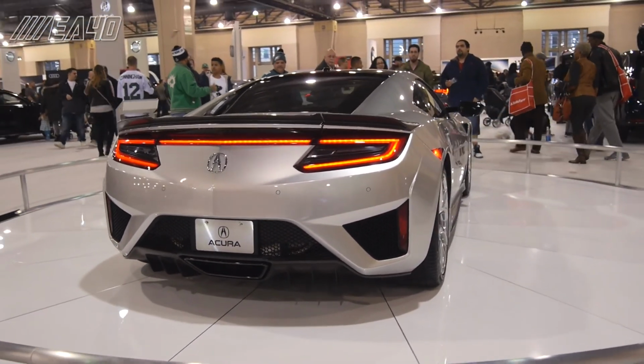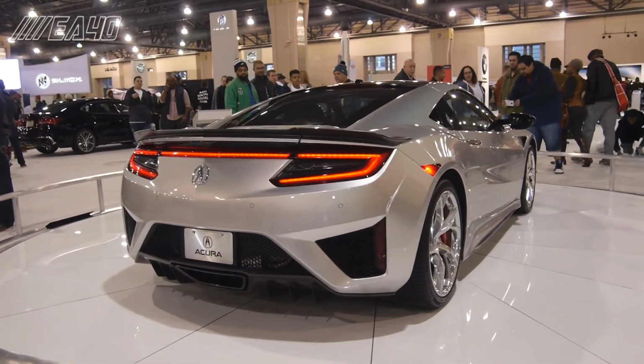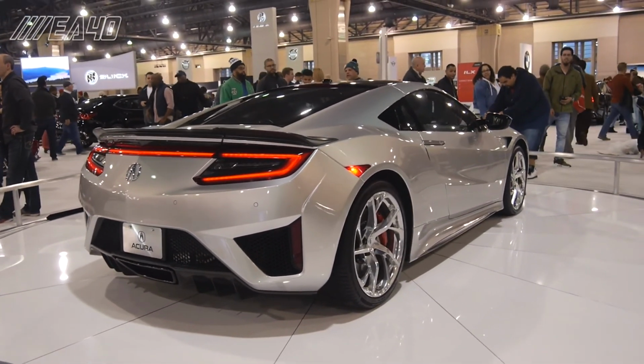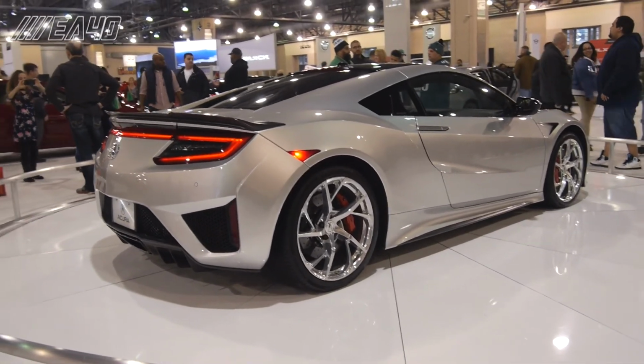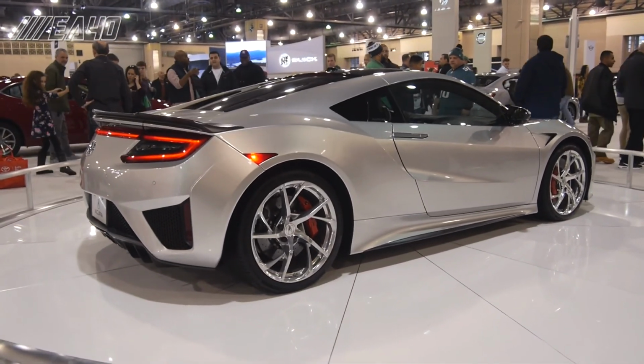So I don't know, maybe I'll have to drive more Acuras, but right now I'm just not impressed by any of them. Except for maybe the NSX, which I'd like to look into a little bit more, but otherwise Acura as a brand, not a big fan of it.